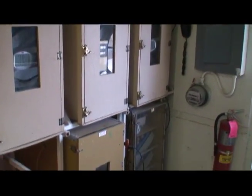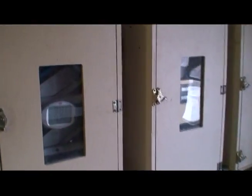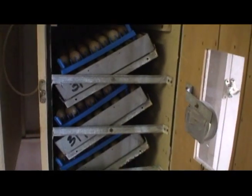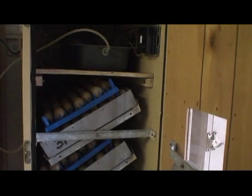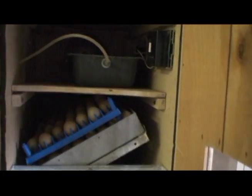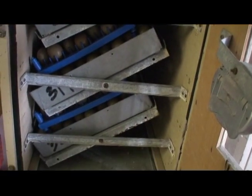And these are our incubators here. We have 8 individual incubators here. And each one of these holds about 650 eggs. Its purpose is to rotate the eggs every couple hours, keep it at a standard 100 degrees in there and about 50% humidity. Every 2 hours those trays will rotate. And an egg will stay in these incubators for 20 days.